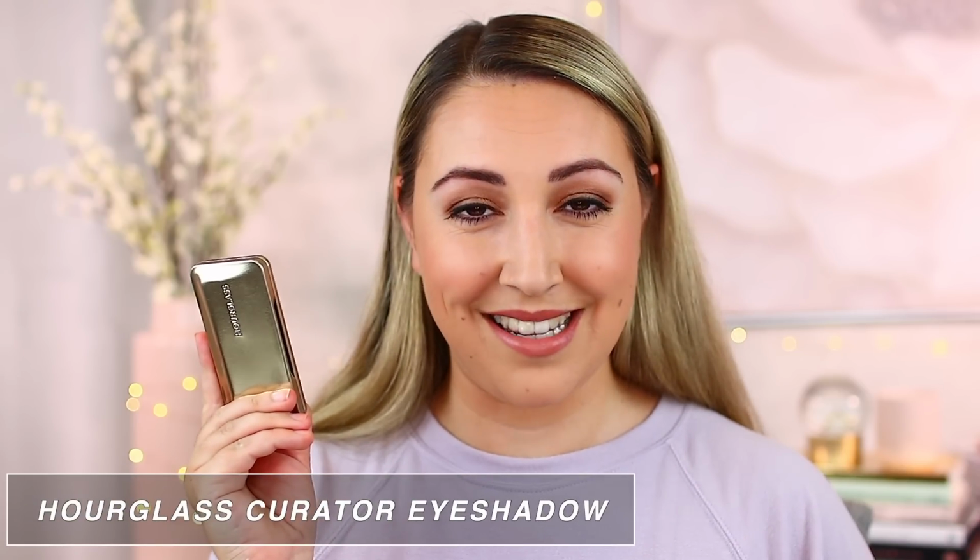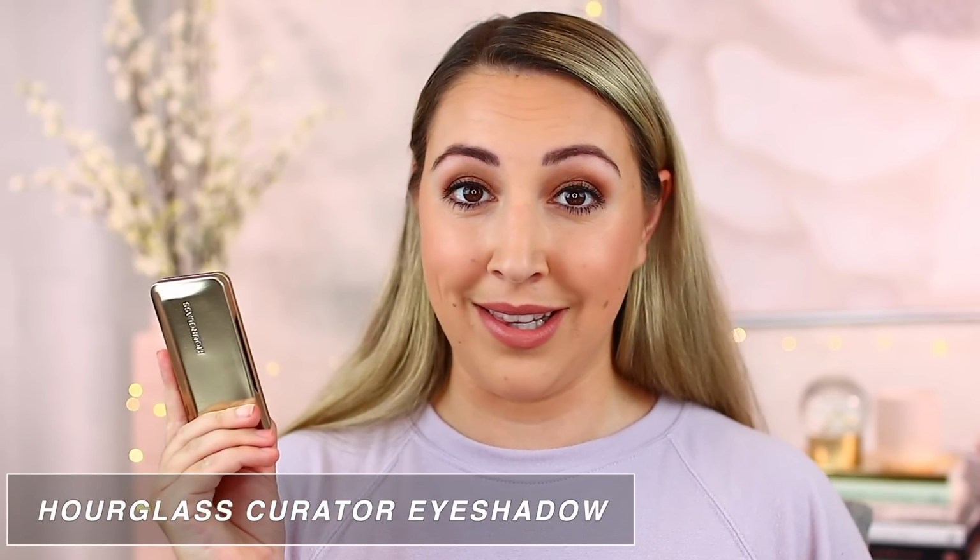Today I'm going to be reviewing the Hourglass Curator palette. This is their new eyeshadow release. I'm going to be showing you guys how I created this eye look with the shadows, how they perform, and what formulation it reminds me of very, very heavily actually. So we're going to go through all of it, and I'm going to let you guys know ultimately if I think it is worth the money or not. So let's get started.